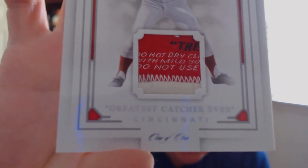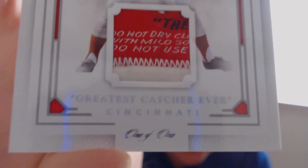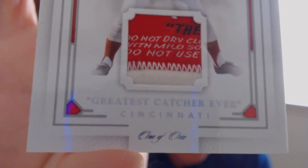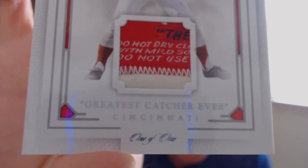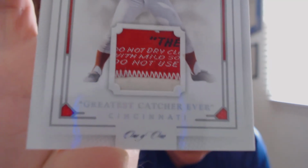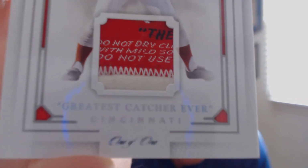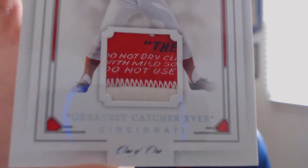One thing I agree with Panini on this time is you notice they actually put greatest catcher ever, which I agree with. Some people don't, but a majority do, I think. For offense, defense, innovations to the game, he's the gold standard, I'd say. But that is very cool. So I had to pick that up, even though it's Panini, and I will keep that one.